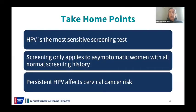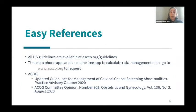So to just summarize, HPV is the most sensitive screening test. Screening only applies to asymptomatic women with an all normal documented screening history. The thing that's highest risk is when you have persistent HPV, especially if it's with 16 or 18. The best references, and easy to get, are at www.asccp.org, and you can purchase a phone app for about $10, or you can just request an online free app that will allow you or your clinic to calculate the risk management plan, and they send that to you.